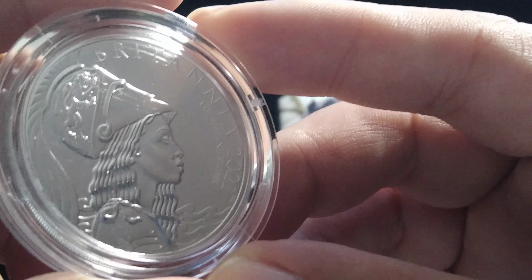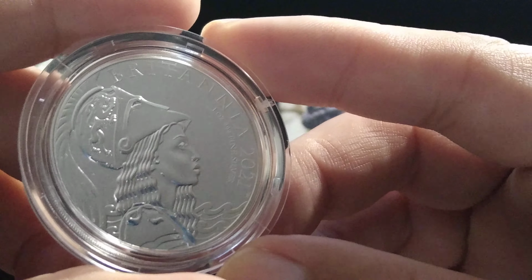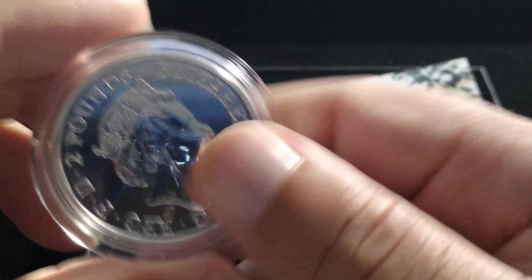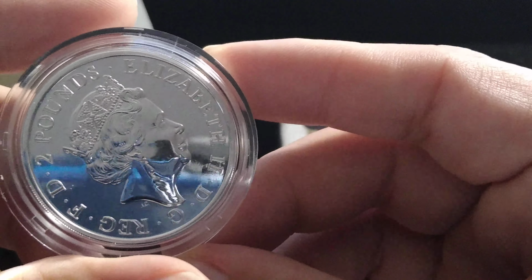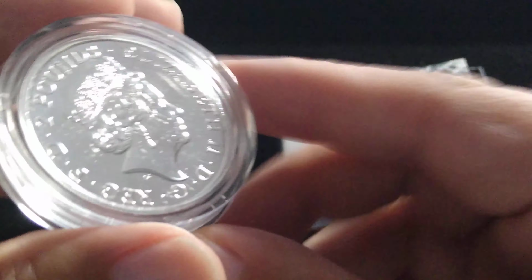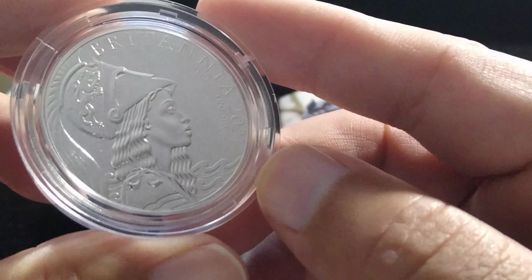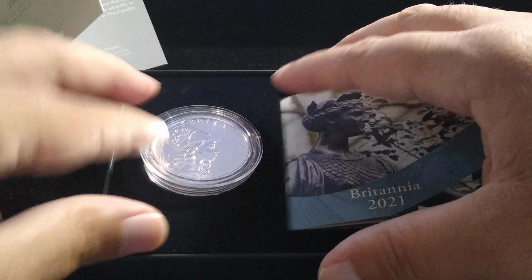So it's a very beautiful, shiny coin. I mean, this is a beautiful coin. But when is the Britannia ever not a beautiful coin, right? So definitely I want to say that this is a beautiful, beautiful coin. Once again, this is a 1 ounce, only 7,500 made. Comes in this beautiful case.